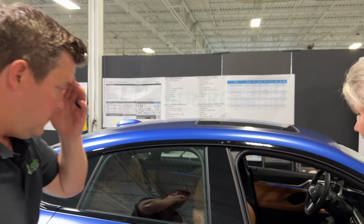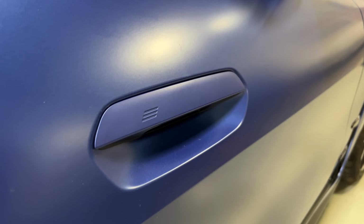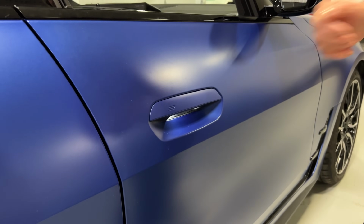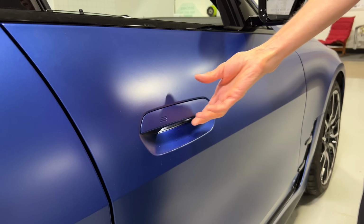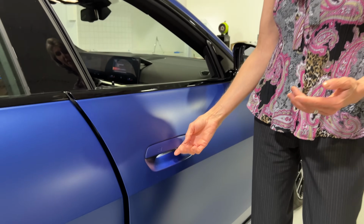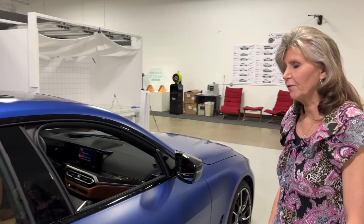The one thing I thought was interesting is the door handle. Being that I've driven a ton of Teslas, I actually was expecting, with these little lines here, to grab this and it was going to pivot towards me. Instead, it's a lift handle, which I don't see very often in cars, but I thought that was unique. It's just a little bit different, but I still like it.